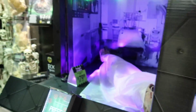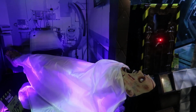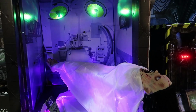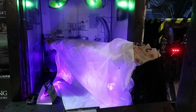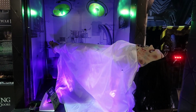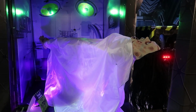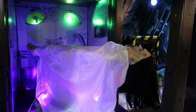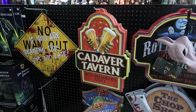All right, I'm gonna do this one. So is she gonna levitate? Oh. Ooh. Whoa. That's cool. Wow. Whoa. Pretty intense. You too could have a levitating corpse in your house. The Cadaver Tavern. Welcome to the Cadaver Tavern.